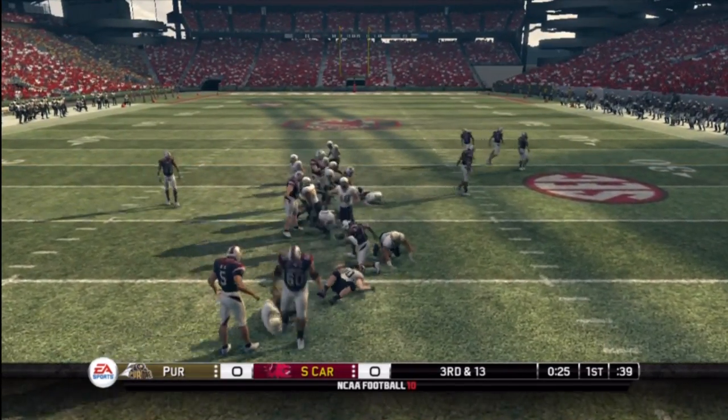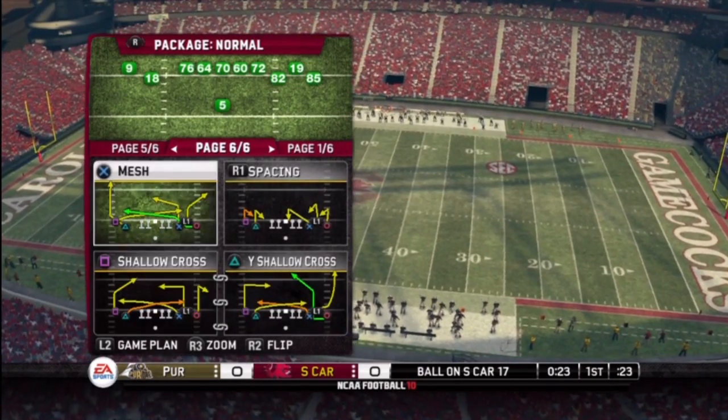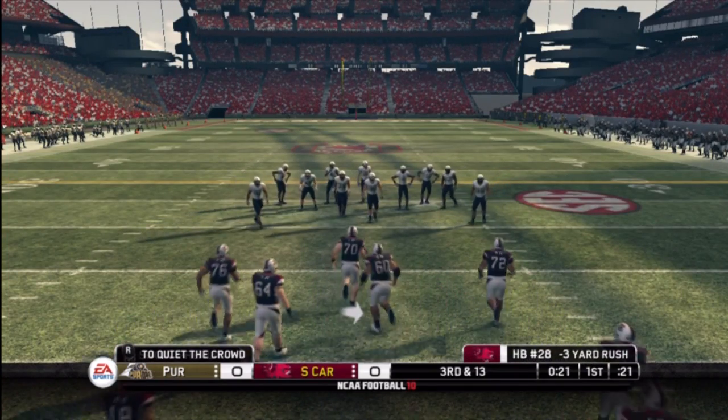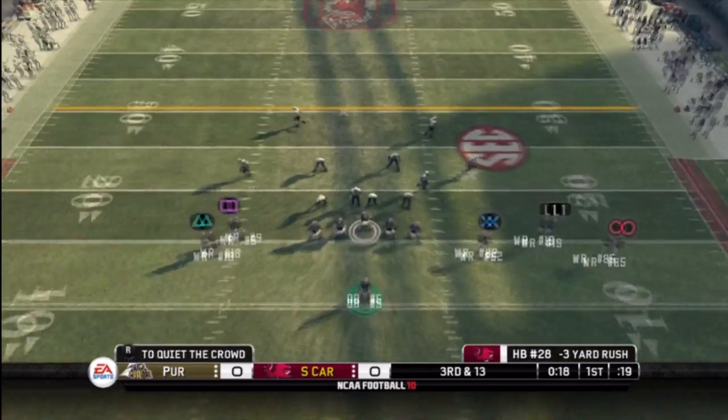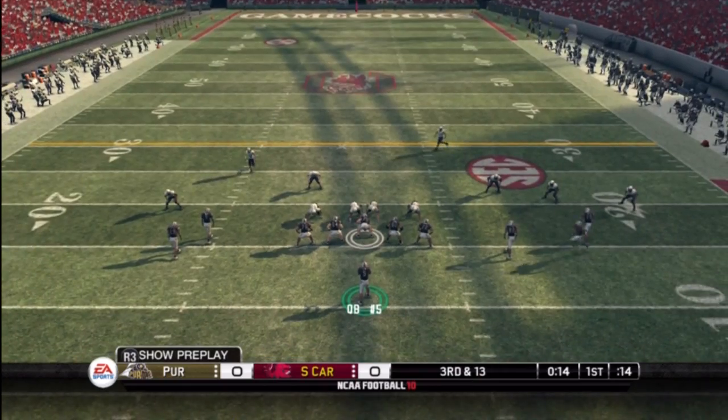Takes a handoff. Tackled for a loss. These guys have the capability to gain solid, consistent yardage. They have to regroup, come out a bit more motivated next time. The quarterback in the gun, empty backfield, five wide receivers in the formation.